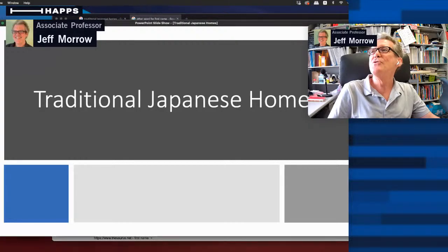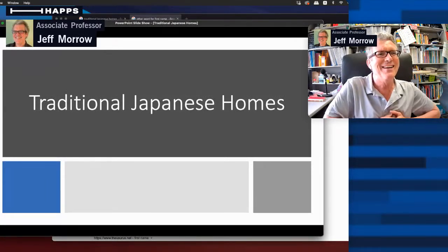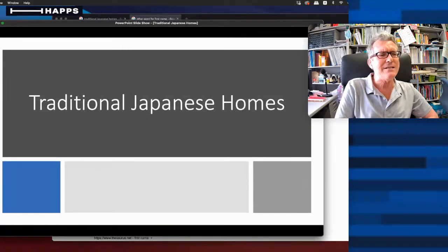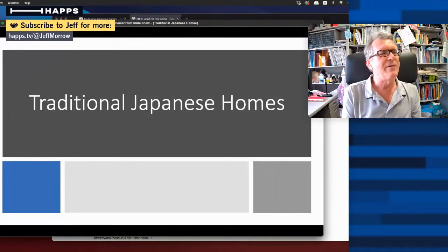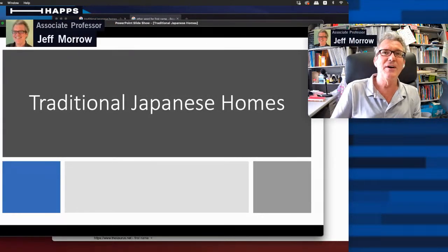Why not, right? Traditional Japanese homes are really interesting. I don't live in a traditional Japanese home, actually. I live in a very modern home, right? And of late, a lot of Japanese families are building homes that are more modern rather than the traditional Japanese home. Yes. Traditional Japanese homes are very cool, very interesting.